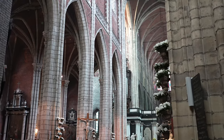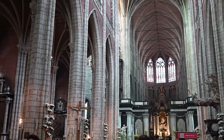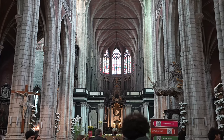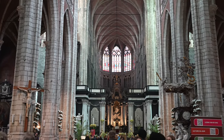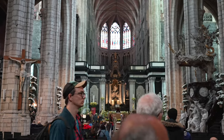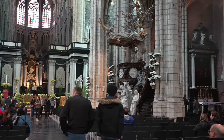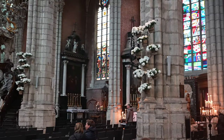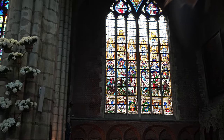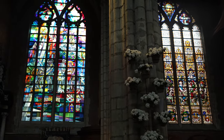The Sint-Baafskathedraal has a rich history that spans over 1,000 years, and its interior has undergone numerous changes and renovations throughout the centuries. The cathedral was originally built in the 10th century as a small Romanesque church dedicated to St. John the Baptist. It was later rebuilt in the Gothic style in the 14th and 15th centuries, with the addition of the nave, transept, and choir area.